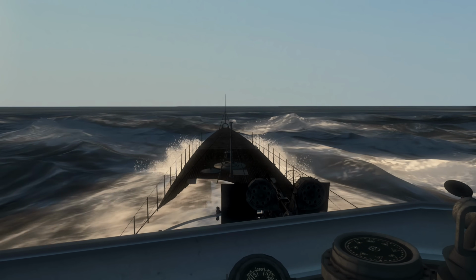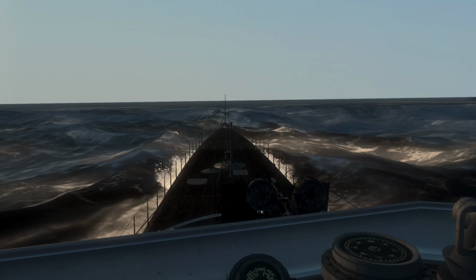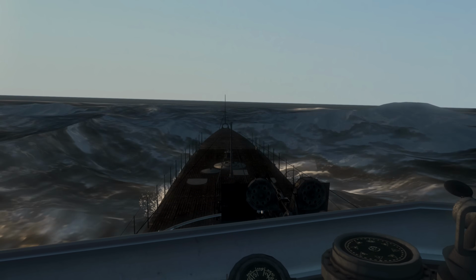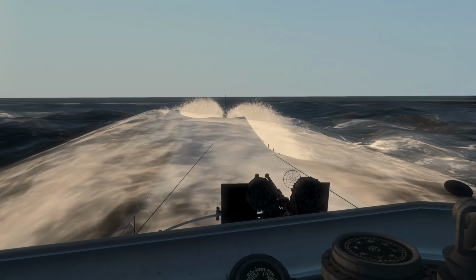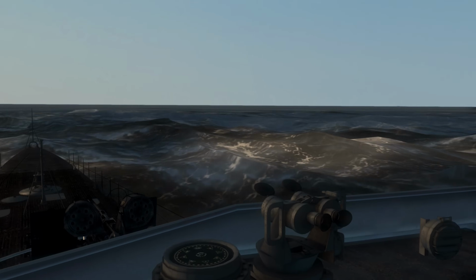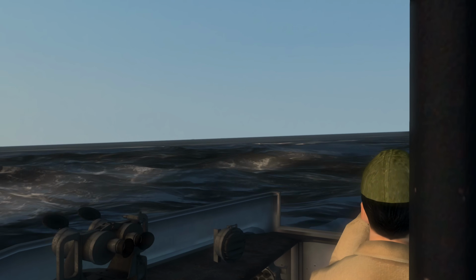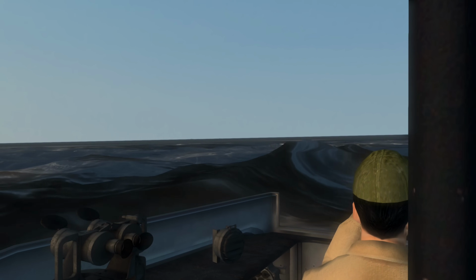So we got one of those interesting things. Do we try and investigate and maybe sink the merchant, and then obviously the three destroyers will come and try and kill us? Now, is it worth the bother? That is what you've got to ask yourself, as we get a face full of salty water. One merchant, three escorts. It's probably not worth our time and effort, to be honest with you.